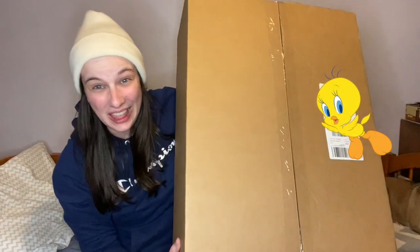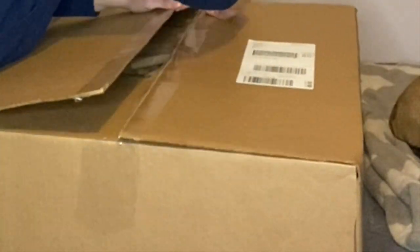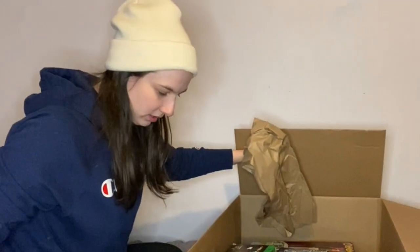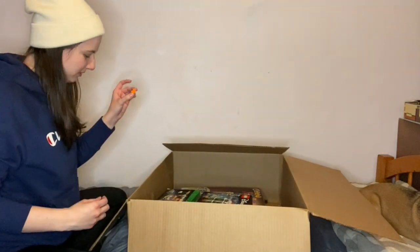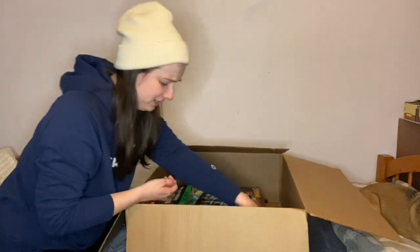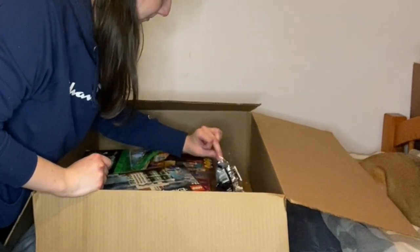You know what time it is? Time to open another Lego package. Let's go. We're using baby scissors because I couldn't find mine, so safety first. Okay, I guess something spilt in here. That's fun. Lego. Oh, yep.